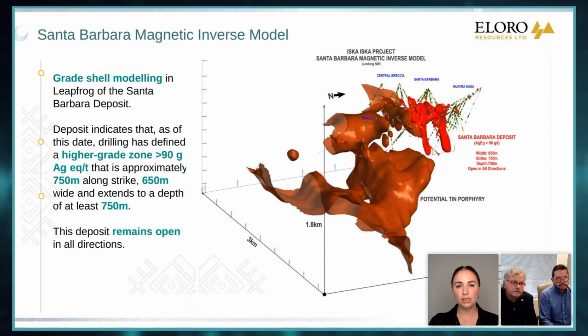What do you guys think is the potential size of Iska Iska? I'll leave that with the professional. Yeah, according to what we are now testing, I think we are close to about 500 million tons, which is, I think, so far one of the largest discovered in Bolivia. The grades are still under consideration, because we always have spotted polymetallic mineralization. We sometimes have 5-6 elements contributing to these silver equivalent grades.